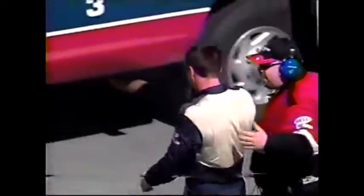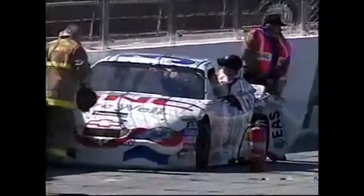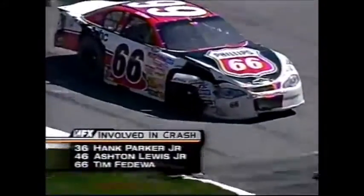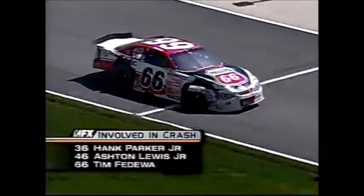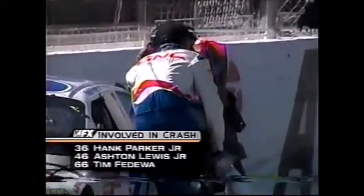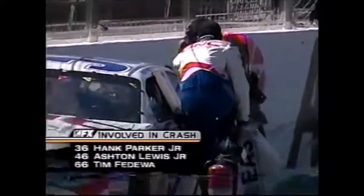Looks like everybody's okay. And Darrell Ashton had quite a run coming through turn 2 underneath Tim Fedewa. He was going to, but he couldn't quite clear Fedewa before he got to this car out of fuel. This is the 66 car that got caught up in the mess and into the outside of a training wall. So all these cars are badly damaged. Everybody's fine. Everybody's out walking around. I'm sure somebody's saying, hey, what happened anyway?